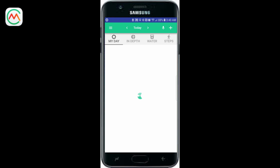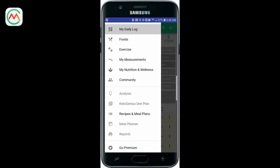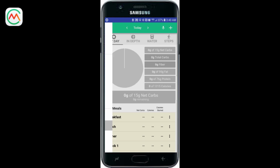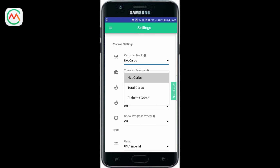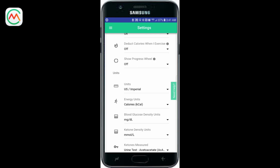So you notice that what loads up is your current day. So let me go into where I would normally go when I install this app. I would go to settings. And there's different settings. I want to track my net carbs. When I first started with this app, it gave me a choice of the type of diet program that I wanted to be on. And I mean, it had so many different options.